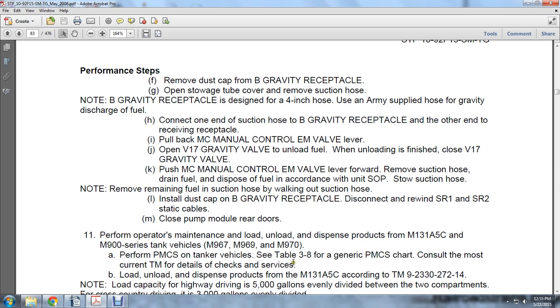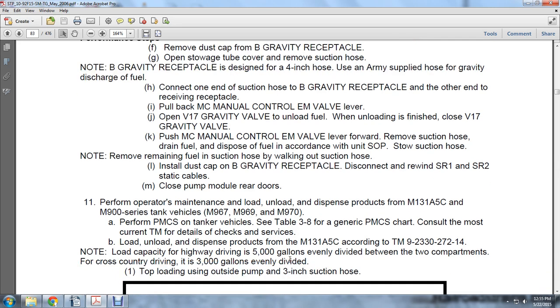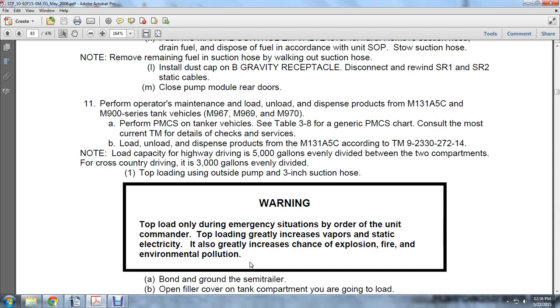Load and unload dispense products of the M131A5C according to TM 9-2330-272-14. The load capacity for cross-country driving is 500 gallons evenly divided between the two compartments, and 300 gallons evenly divided in top loading using an outside pump with a 3-inch suction hose. Warning: top loading is only for emergency situations by order of the unit commander. Top loading increases vapor and static electricity, which increases the chance of explosion, fire, and environmental pollution.